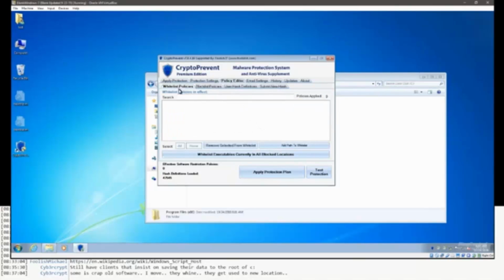So we have our policy editor, and here you can add whitelist policies for the software restriction policies. So if you have a specific item that's being blocked, certain applications don't follow Microsoft's standard rules on how to write software. Things like Spotify and certain password managers and other things sometimes install directly to the app data folder and just live in the app data folder instead of the program files, which is where they're supposed to live.